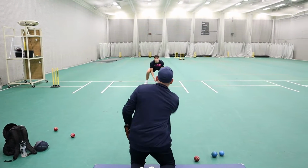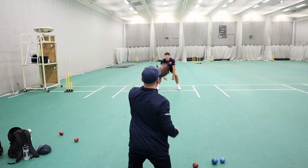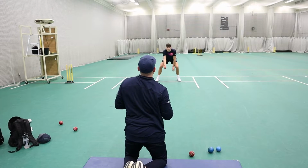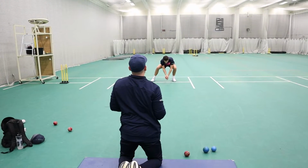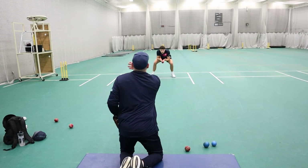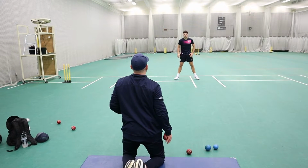Nice. Good. Bury that ball in there. Good. Nice. Good. Good. Nice. Righties. So let's try and do this now with just one step.